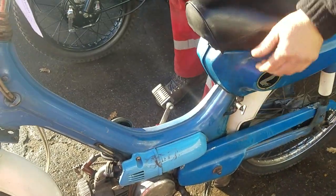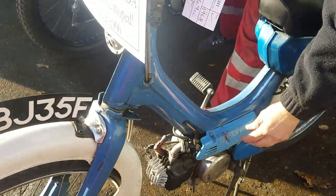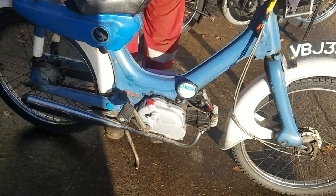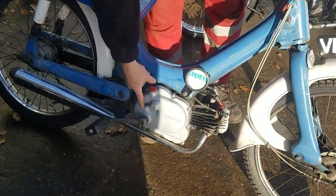Turn the fuel on. This is the choke. The nup is on. Yeah. So we'll give it some choke. There's a lot of people will pedal these away on the stands, but it doesn't do the stand a lot of good, does it? No. Not made for it.